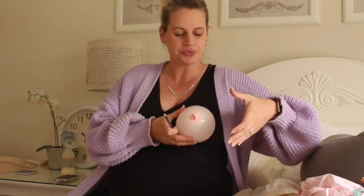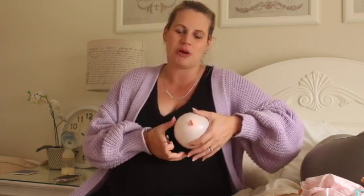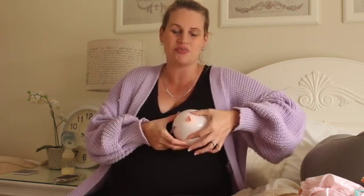We start by making a C shape with our hand, and we want to place that just outside your areola, so just outside that darker area of skin around your nipple. Now, the easiest way that I find to describe hand expressing to mums is if you imagine that you're trying to either push your fingers back towards your spine, or you're trying to sort of stretch this skin out away from your nipple. So we're doing that kind of pushing back motion, and then we're pinching our fingers in behind the nipple. So we're pushing back and pinching in.